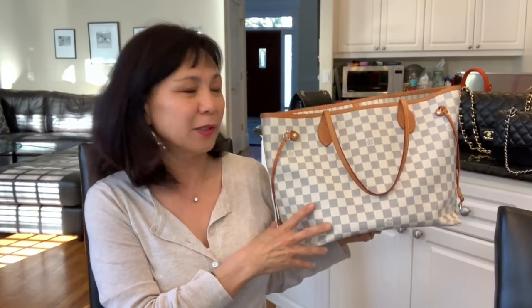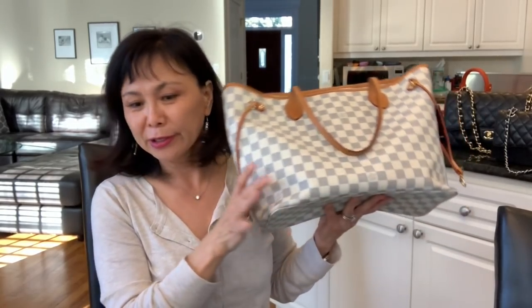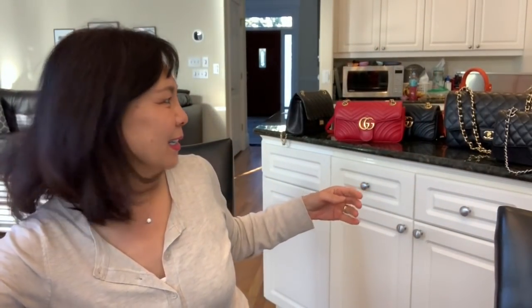Next is my Neverfull MM. It's a gift that my daughter gave me. I use this every single day; this is my gym bag. It has a beautiful patina, and every time I use it, I think of my daughter. So I love it.